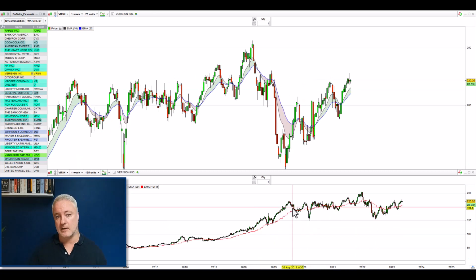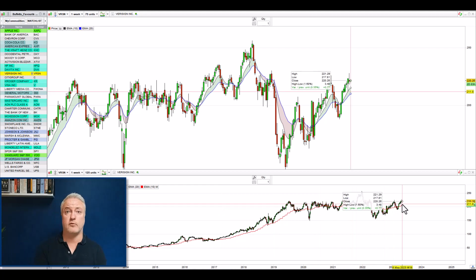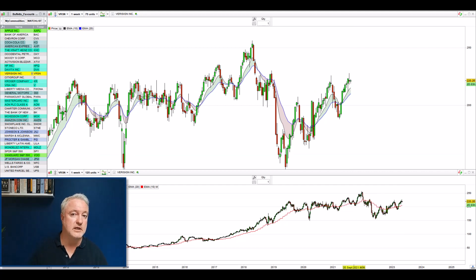You've got Verizon, which has generally performed well and now predominantly going sideways, which could be for a number of reasons that you can go and investigate. Potentially it's just expanded and it's now market saturated. We'll see. Or it could still be market dominant, but there you have it.